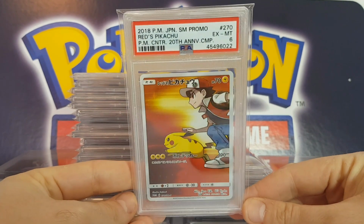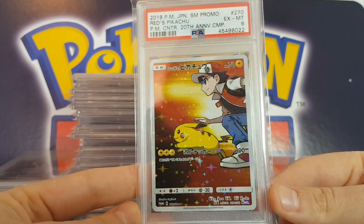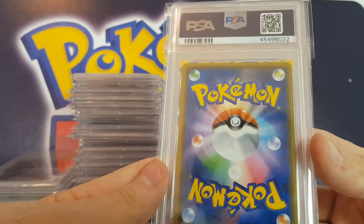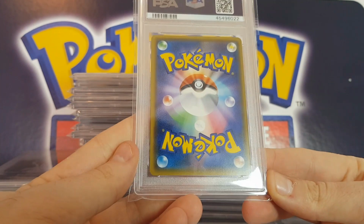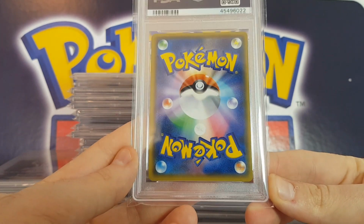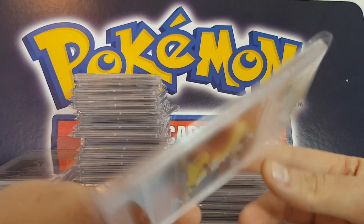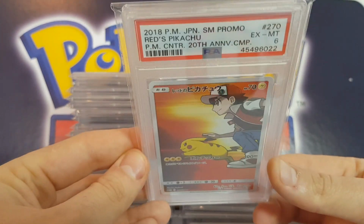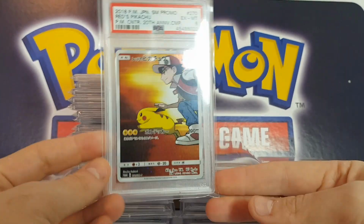A lovely Ash's Pikachu. So yeah, unfortunately, this one got a 6, and I have no idea why. I presume it's a micro crease somewhere on the card. Let's see if we can spot it here. I don't want to spend too long looking at our Pokemon card when we've got so much to get through. Yeah, so they won't be given 6s. So a card immediately gets downgraded to a 6 if the grader spots a crease or some kind of damage to it. I can't see it from here, but I'll have a closer look at that.